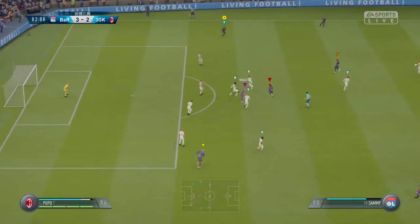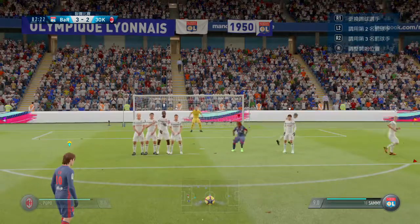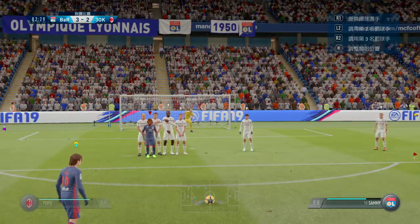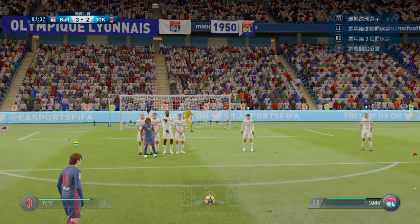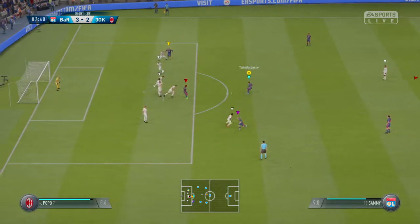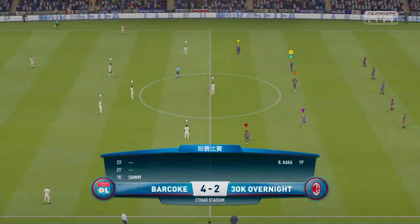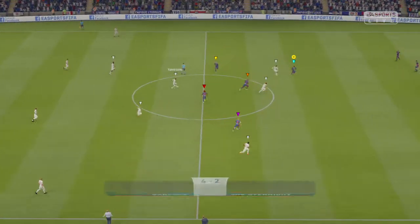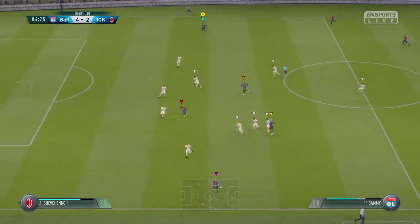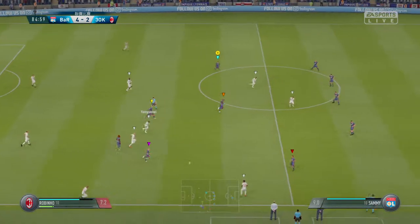Hale. Kroos. Free kick in a dangerous position. Well, here we go. There's an air of anticipation for this kind of free kick and this kind of player. Great finish that was. Lala. Kroos. And it's going to be his throw here. We're down now to the last 6 minutes.